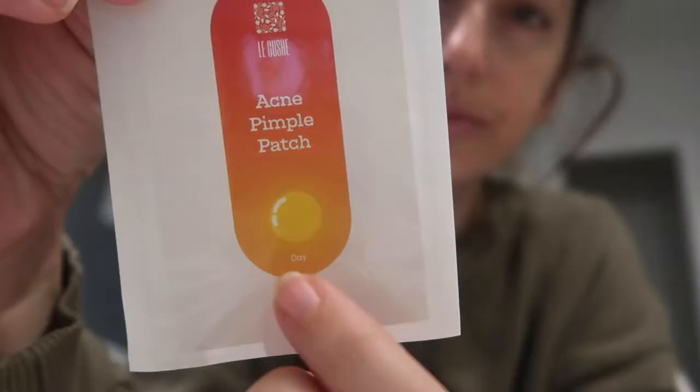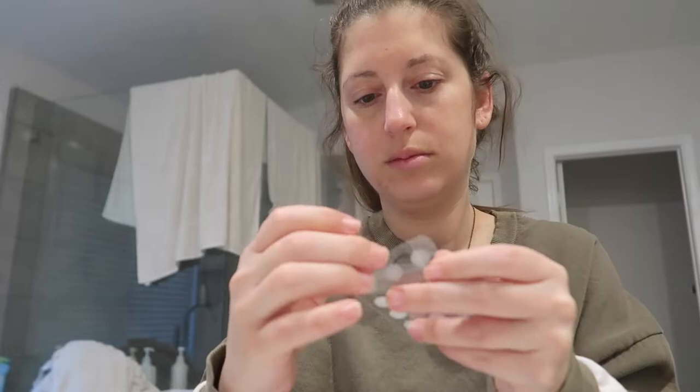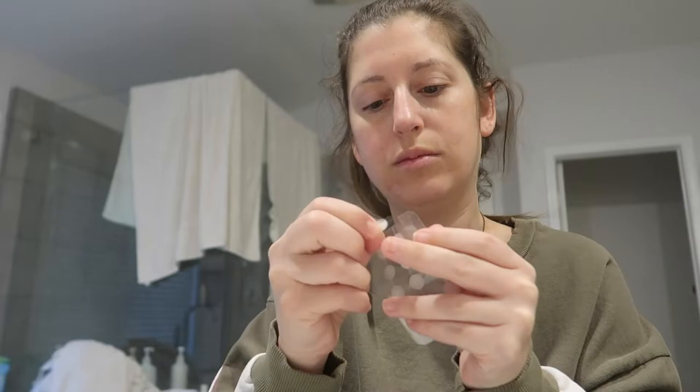I then decided, just to be absolutely sure that it wasn't just the night ones, to apply a day one and leave it on for at least 4 hours, like it said, and I still didn't see that much of a difference after that. Now, I'm thinking there might be a few reasons why I didn't see a huge, amazing, incredible result like everyone else did. I had had those pimples for a while.